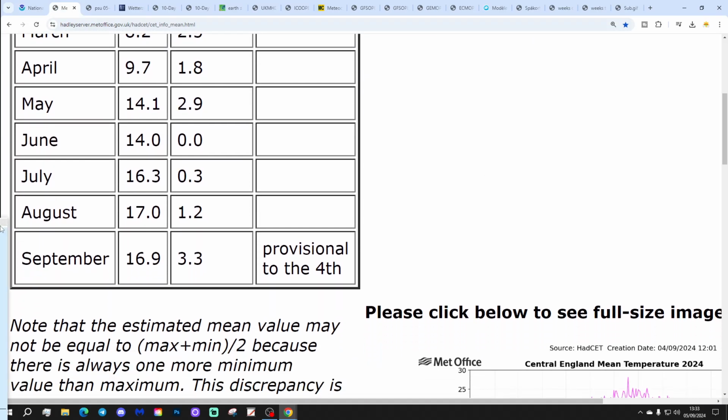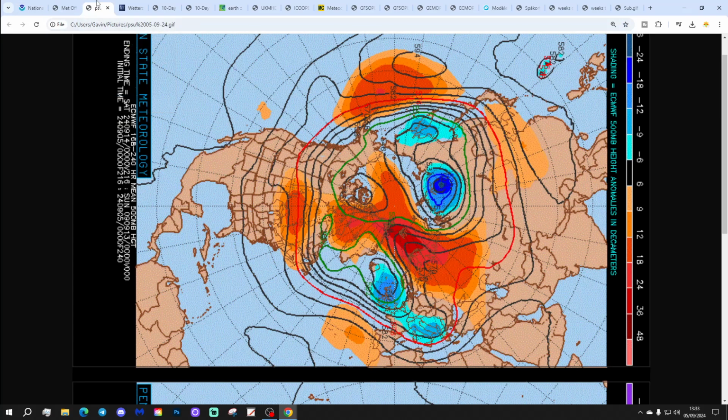Right, well, going back home, the Central England Temperature dropped by a full degree yesterday. We shaved 1 degree off the CET yesterday, so we're now sitting at 16.9, which is 3.3 degrees above the 61 to 99 average, and that is provisional to yesterday, the 4th of September. Big drop in the central temperature yesterday, and we expect that drop to continue on and off over the coming several days as well.